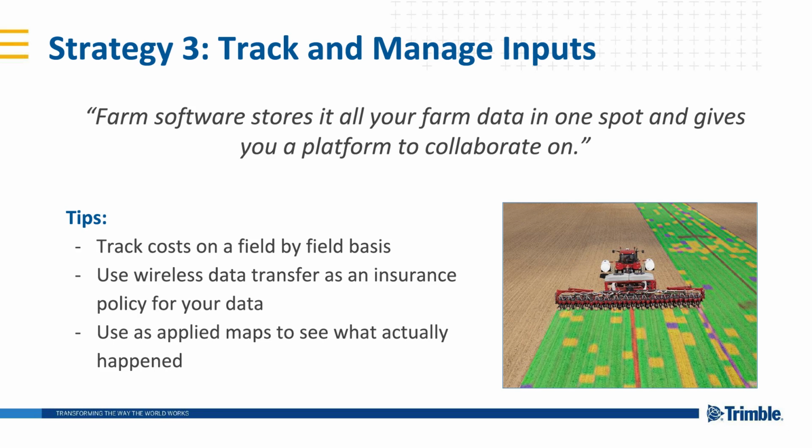The farm software that we use, Trimble Ag software, in a lot of different capacities. And the really nice thing is wireless data transfer. It gives you that insurance policy, to where if I'm out there harvesting a field and my combine catches on fire, we all know that rarely happens. But a couple years ago, we had it happen to one of our farmers, and he had a whole entire season's worth of data on the combine, and it was literally up in smoke. So if he were to have something like wireless data transfer, we would have been able to have that data stored on the cloud and been able to use it.